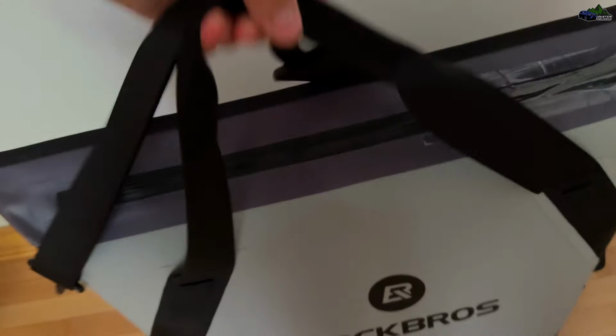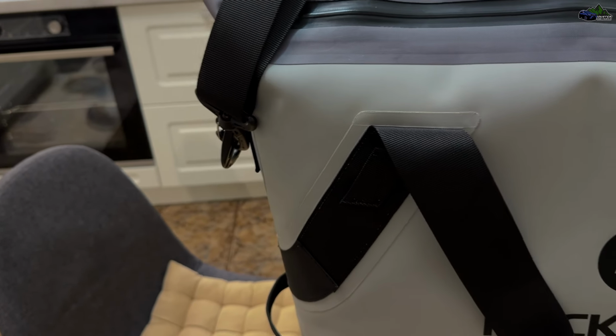Okay. Let's go into the kitchen and see how the frozen vegetables and fruits are looking after 15 hours spent in this bag. Let me unseal these two. You must know that it's very, very hard to unzip this zipper.